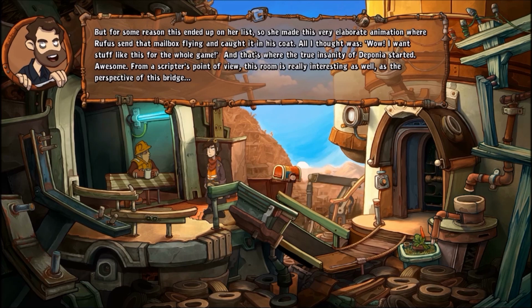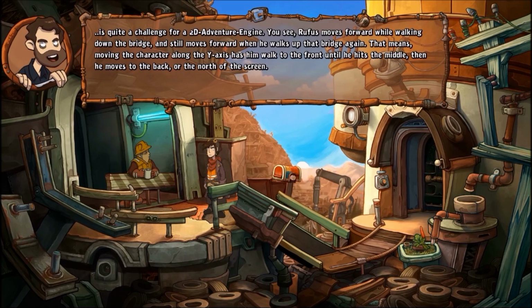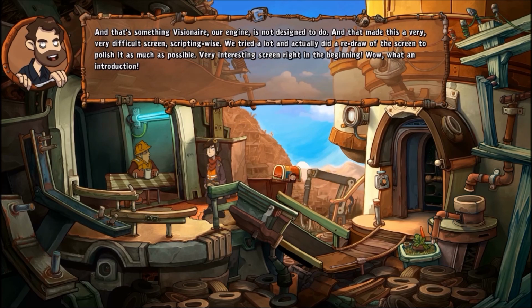From a scripter's point of view, this room is really interesting, as well as the perspective of this bridge. It's quite a challenge for a 2D adventure engine. You see, Rufus moves forward while walking down the bridge and still moves forward when he walks up that bridge again. That means moving the character along the y-axis has him walk to the front until he hits the middle, and then he moves to the back or the north of the screen. And that's something Visionaire, our engine, is not designed to do. That made this a very, very difficult screen scripting-wise.